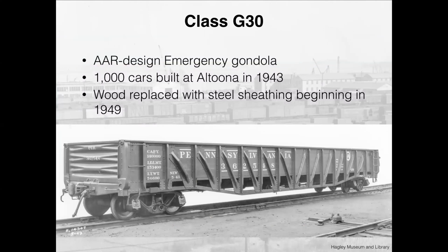The G30s were the 1,000 emergency gons that the Pennsy built in their own shops. Those were built to the AAR approved design, and they were built in 43. They're very similar to most of the other emergency gons associated with this design. Each road had their own little detail tweaks that made theirs unique to them, but the basics are the same on all of them.